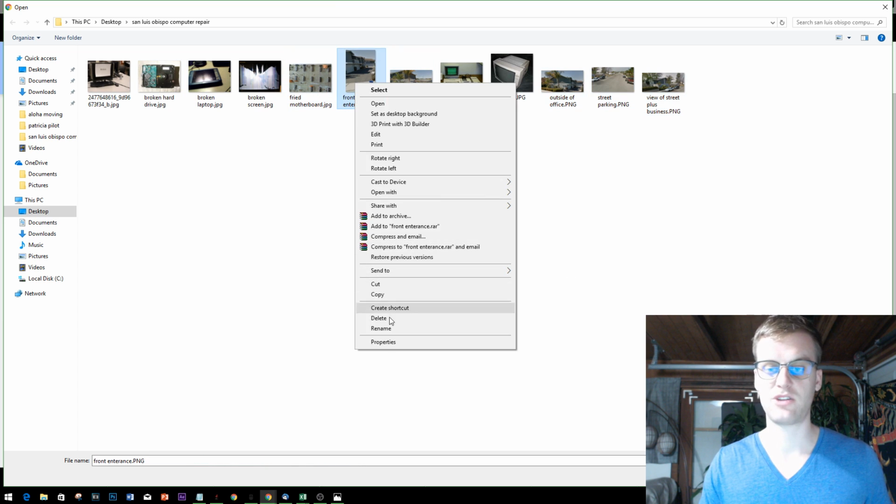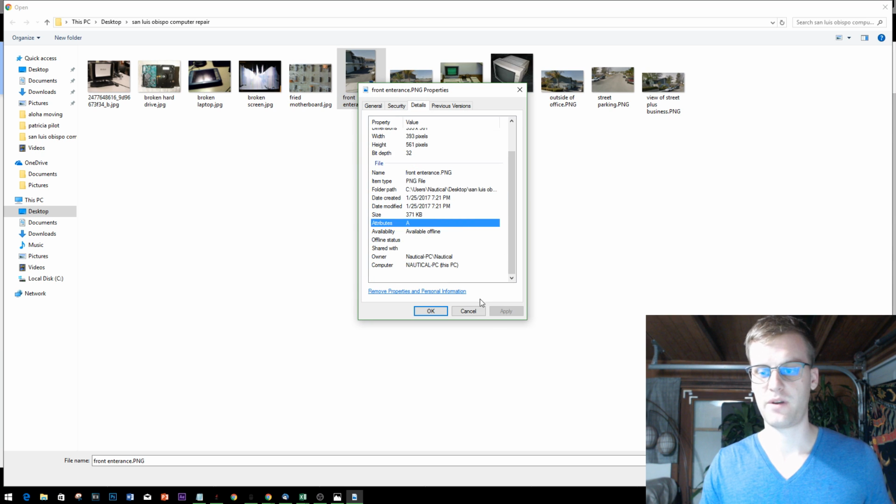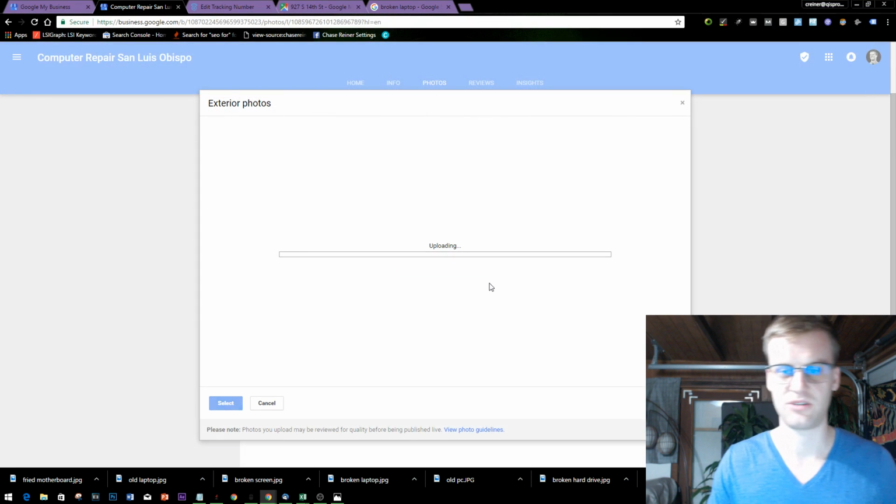Like I said though, we can do geotagging in these. We can go to properties, details. Sorry, I forgot to save them as JPEG, but I didn't really care. And actually add more info about them. But I don't really think that's absolutely necessary.